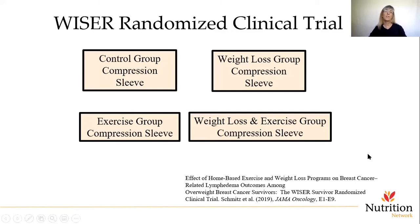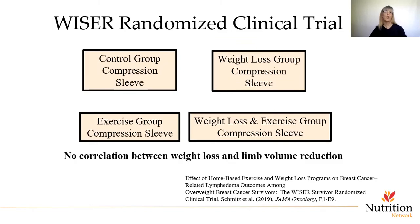Interestingly, both weight loss groups actually did lose weight, but surprisingly, unlike all previous studies, there was no corresponding reduction in arm swelling associated with the weight loss. I suggest to you that this was because the meal replacement used was so high in fructose and maltodextrin that inflammation reduced lymphatic transport capacity and swelling could not reduce.